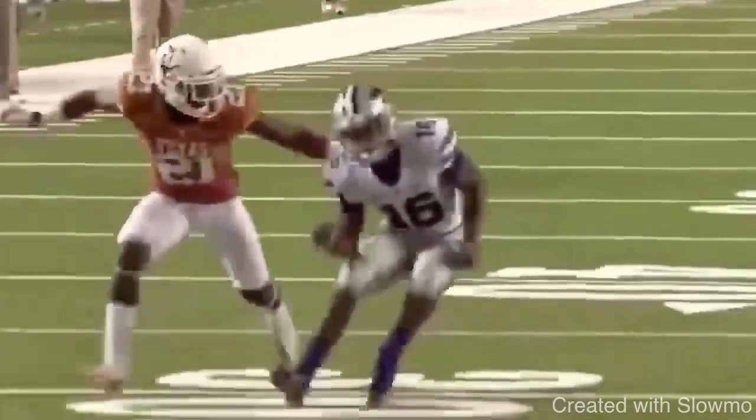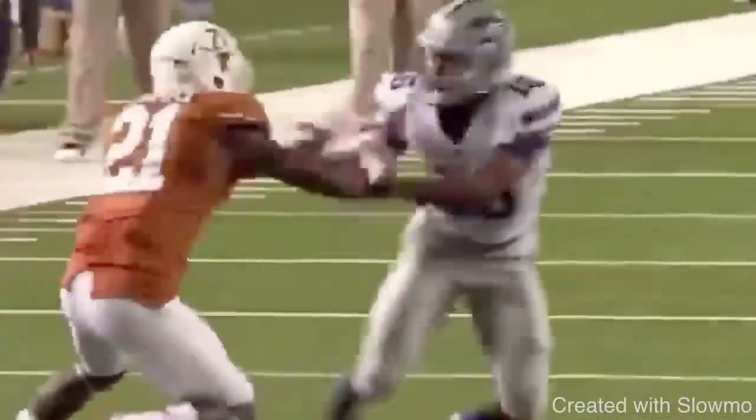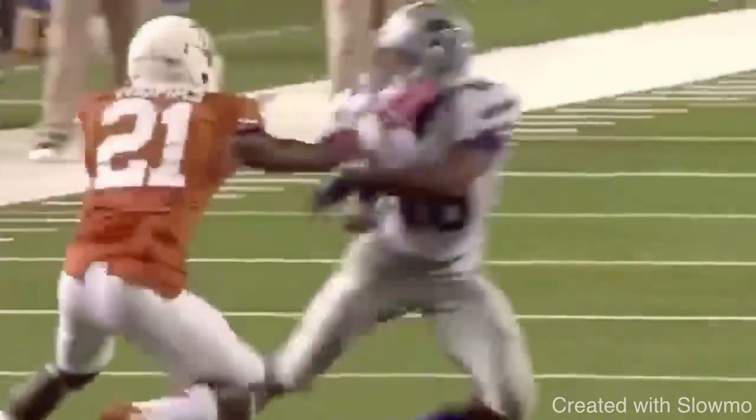So he's running a dig route here and you see how it's just a sudden drop, sudden change of direction, and he's able to get out of this route. So that's one of the main things that I want to focus on here: when you're going up into a route, there's two things that a coach is going to look for on film. Can you sell vertical? Can you make a tight cut? Can you make a tight change of direction and not lose speed on it, right?